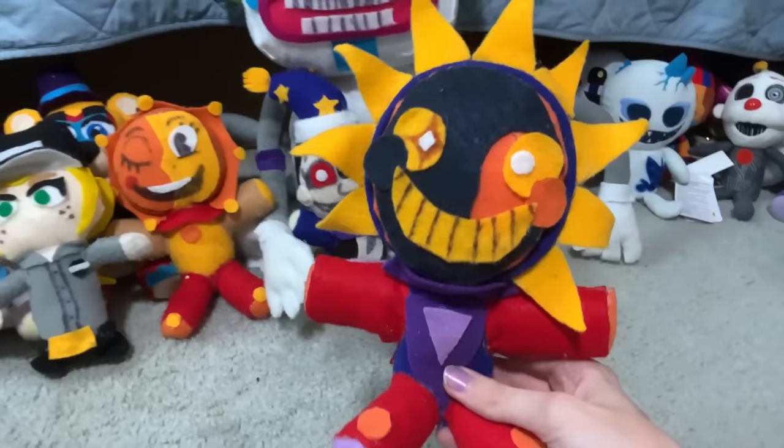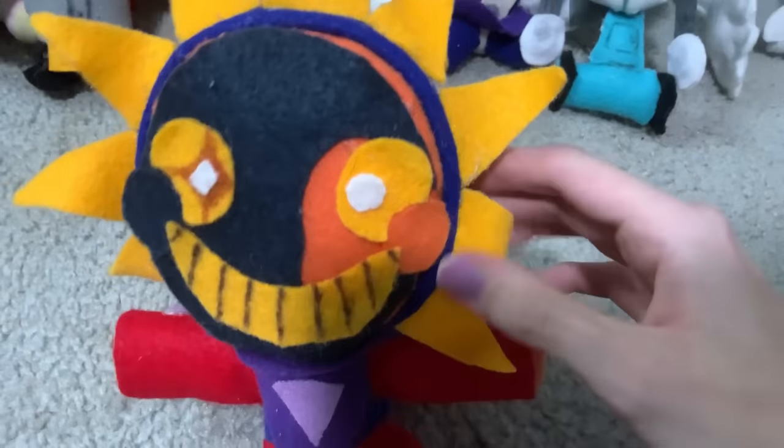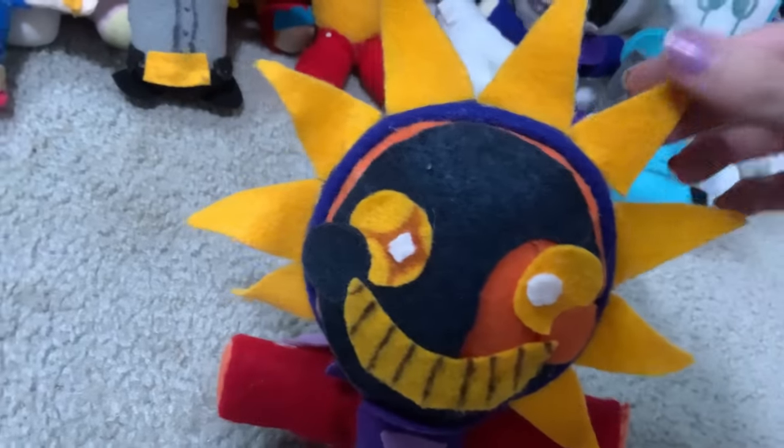Here is Eclipse. This is actually not Eclipse from Ruin. This is Eclipse from the arcade game, Balloon World. That's what I based his entire design off of, as like a singular entity.